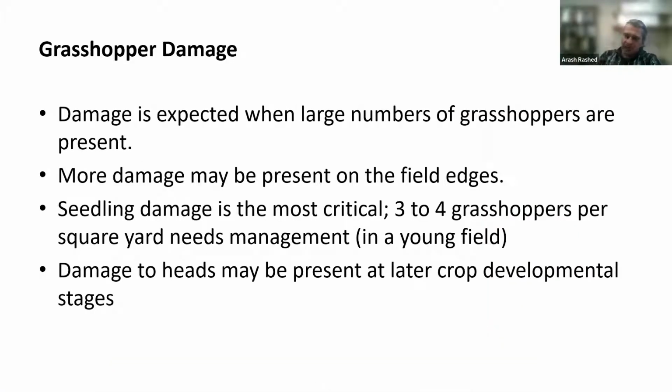So what about their damage? When numbers get really high, they become damaging. And as I said, field edges are highly susceptible. You go to the outside of the field, they're flying around or hopping around. If you go inside the field, usually there are large populations. But the expectation is that as you get inside the field, you'll have less and less grasshoppers, hopefully. And that's what we expect to see normally.